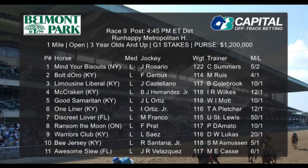And then Mind Your Biscuits, I think I'm going to put in the 3rd spot in here. He's a horse that absolutely could win this race off of that really impressive win overseas at Meydan over in Dubai. But again, the mile distance to me is a little bit of a question mark. I'm not exactly thrilled with the 1 post in here, even though he's going to drop back anyways. But we'll see if he's able to navigate a trip under Joel Rosario.